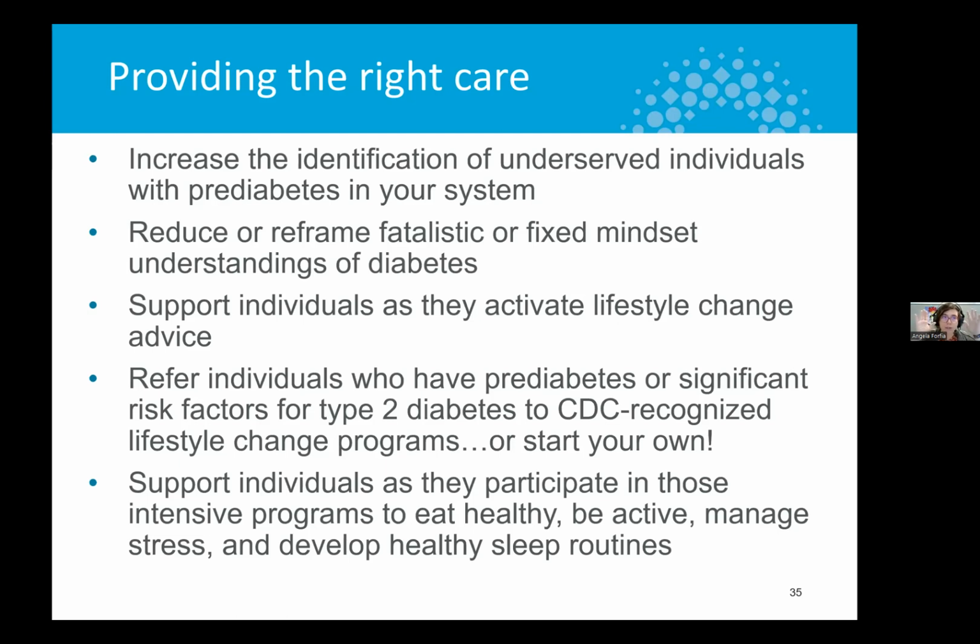Another thing is helping to reduce or reframe an idea that is very prevalent: "My dad had diabetes. What can I really do? Is there anything that I can do that's going to prevent me from having diabetes? My brother has diabetes, my dad has diabetes. Doesn't that mean that I'm probably going to get it too? What is this prediabetes? Does that just mean I have one sign on the road and the next stop is going to say diabetes and there's no way for me to get off that road? There's nothing I can do to change my journey."